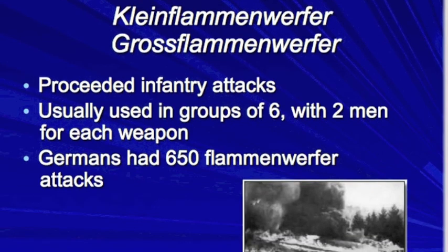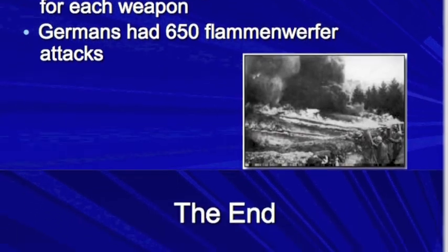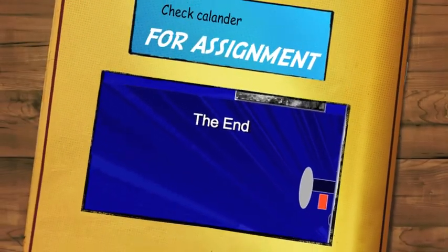So the Flammenwerfer is a German flamethrower. The Klein Flammenwerfer was the small, personal flamethrower, and the Gross Flammenwerfer was the big flamethrower.